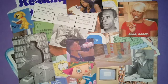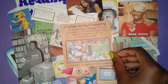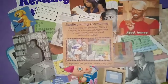But what else can we read, write, and compile non-normatively that isn't immediately obvious to us, perhaps implicitly, subliminally, or maybe even explicitly or experimentally? Let's look to the participants of reading, writing, and compiling for inspiration.